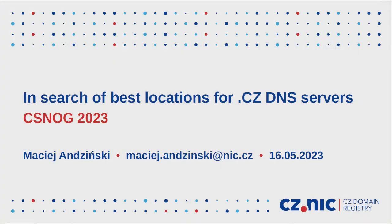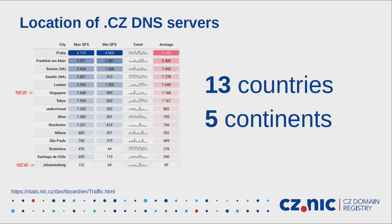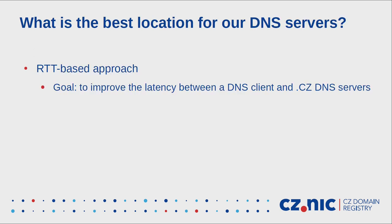I'm from CZ.NIC Labs, and I would like to tell you about the analysis that we do in order to find best locations for .CZ DNS servers. So basically, there are currently 13 locations of .CZ DNS servers. Some time ago, a new server in Singapore was added, and this year, we deployed a new server in South Africa. So we currently have servers on 5 continents, and we constantly add new servers, and we still face the question, what is actually the best locations for the servers?